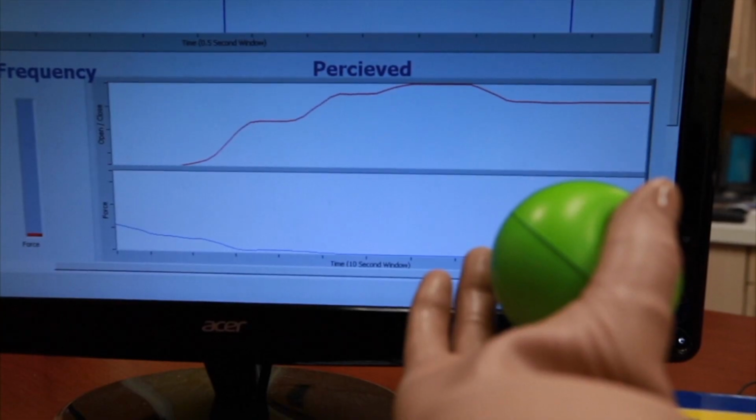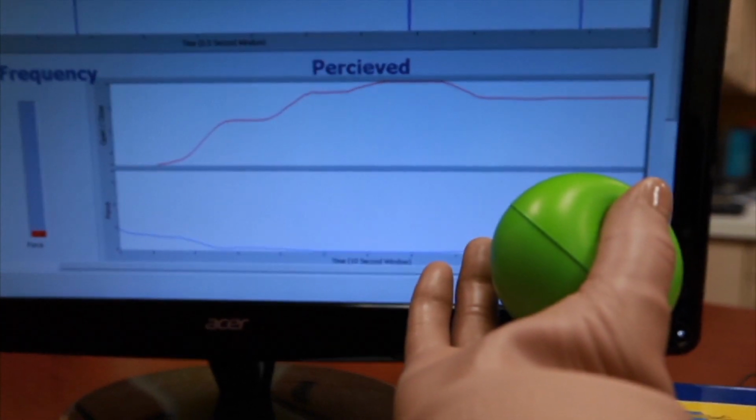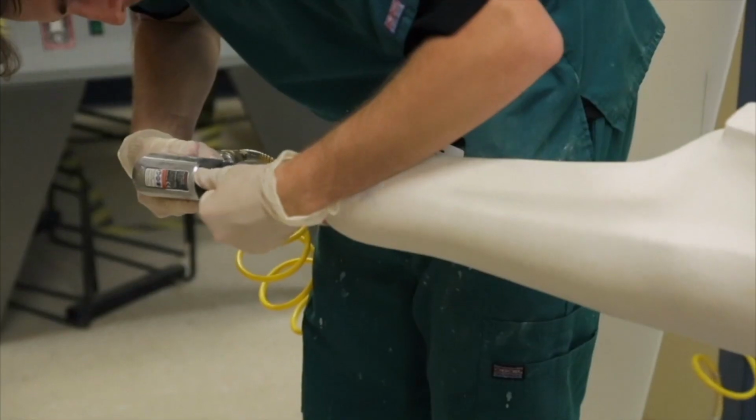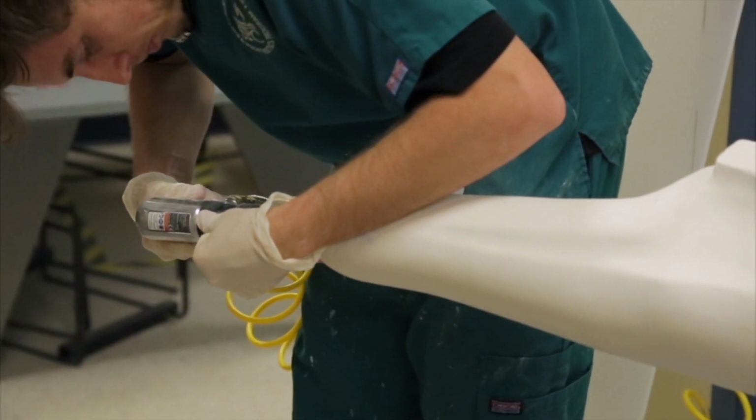Imagine if you were trying to put up your hair and tie up a ponytail, or you were trying to button a shirt. If you have no sensation, then it is a very difficult task. So this is restoring all of that to the person. Prosthetics has become an industry with tremendous capabilities and a limitless future.